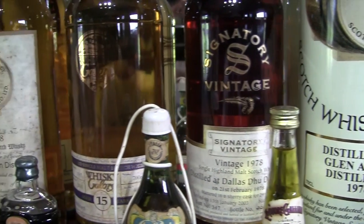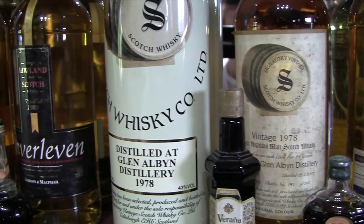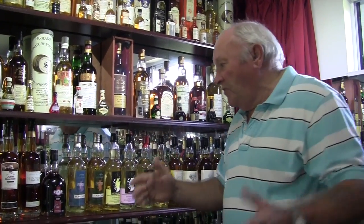Now, if you don't already know, the bulk of my collection is mystery malts. A mystery malt is a malt that's purchased by big bottlers, retailers, large corporations that buy so many barrels from the distillery and then put it in their own bottling, but they're not allowed to use the distillery name. They have to put some different name on it.